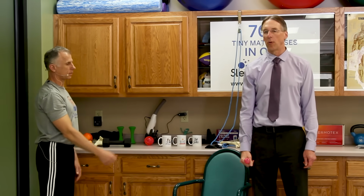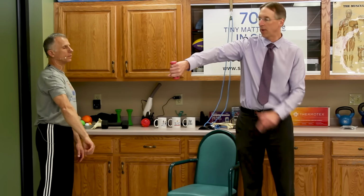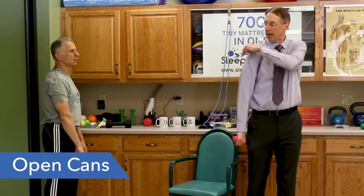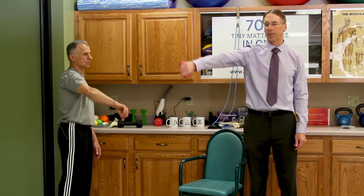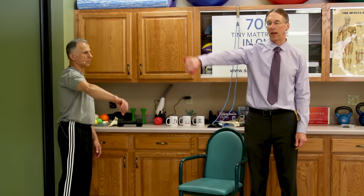And then you can also do what we call empty can. It's like you turn the can upside down, and you're going to go out about 45 degrees. It's at the same plane, what we call scaption, as the scapula. And you go up to 90. This is a specific rotator cuff muscle. 10 to 15 of those.